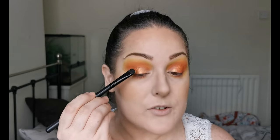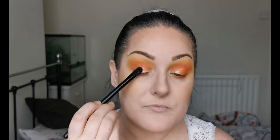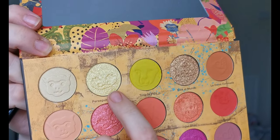Yeah, I do have to say, so far I am extremely impressed. I was expecting to be impressed just because of the quality of the Iceland palette. And then with the other side of the same brush, I'm going to go in with Persiguir Sueños, the shimmery yellow. I don't know why I still attempt to say these shade names because I haven't got a clue. And that is going to be going on the inner part that's been left open.